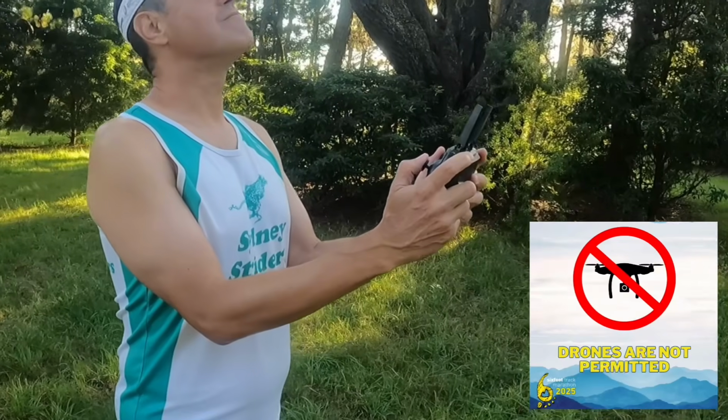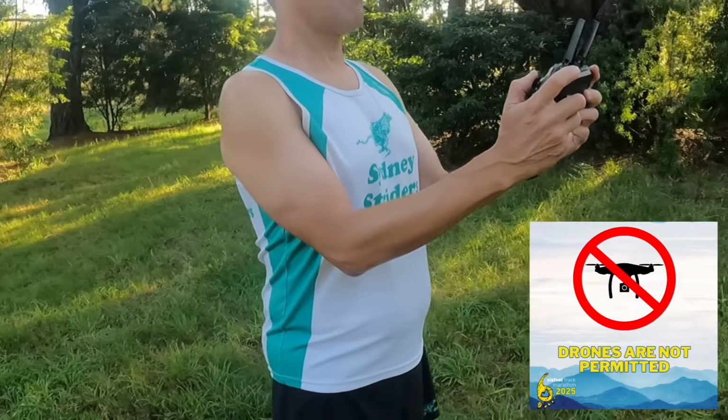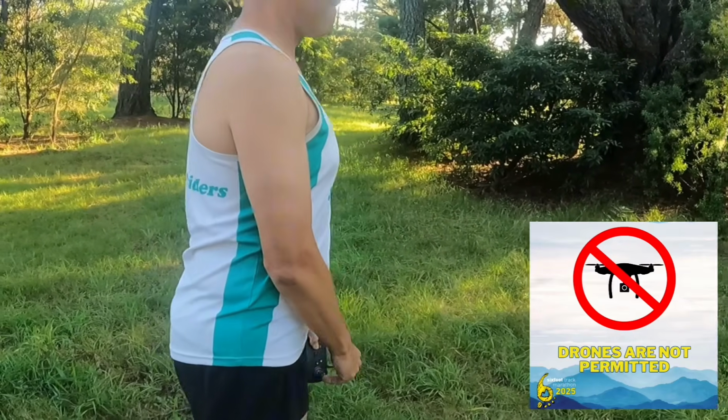All runners need to have their bib number visible at the front of their body. Listen up folks, drones are a no-go at the start, on the course and at the finish line. It's part of the 6 foot track approval conditions this year, so let's keep our friendly skies drone free. Save the aerial acrobatics for another day and leave your drones at home.